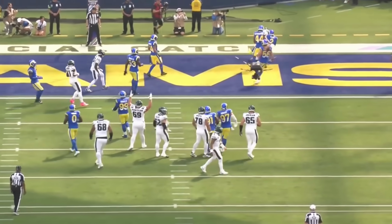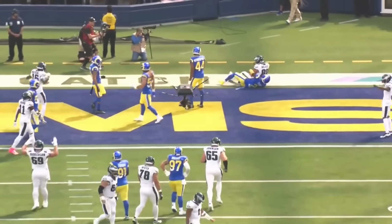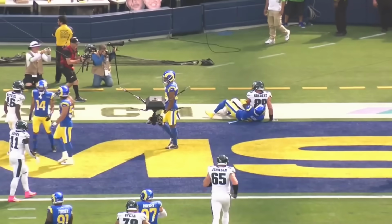Outstanding throw. Great pitch and catch there. Jalen Hurts to Dallas Goedert. It capped a 75-yard touchdown drive. That was 45 yards on the drive from Dallas Goedert. The Eagles got off to a hot start, and they jumped to a 7-0 lead early in this game.